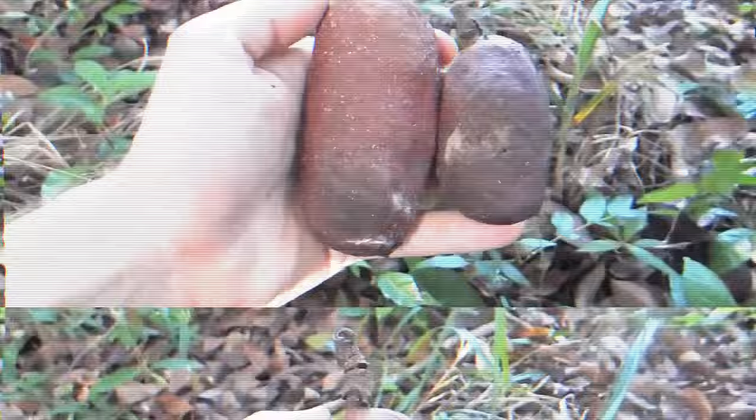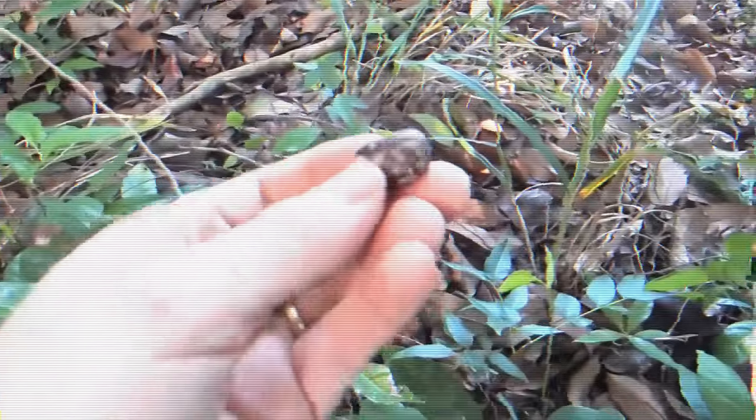Look at it. And my son just found these. Cracked one of them open, inside is some sort of fluffy, spongy material. But this one, one of the beans is actually sprouted.